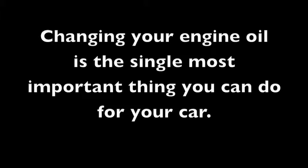Changing your engine oil is the single most important thing you can do for your car. I've heard lots of stories about what happens if you don't change your oil often enough, and frankly, I just always have changed it, so I've never learned any of these the hard way. But I'm sure you could find something good online.